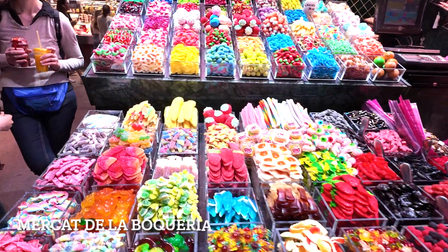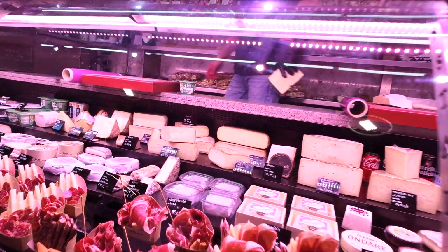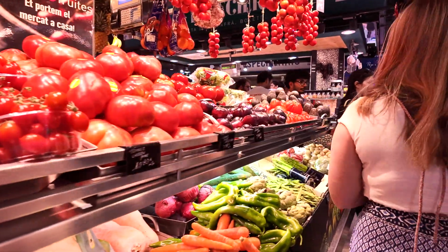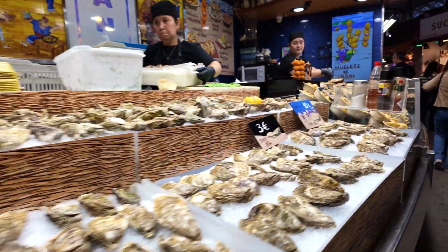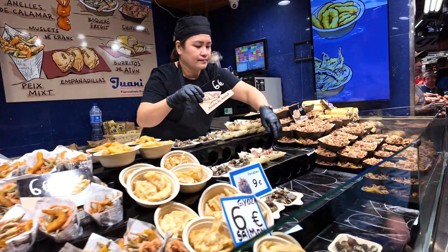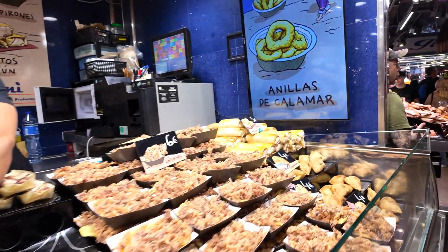If you're a foodie, listen up. Just off La Rambla is Mercat de la Boqueria, which is a huge public food market. You can get everything here, from fresh meat, fruit and vegetables, to chilies, to chocolate strawberries, and so much more. It's so vibrant and very exciting for all the senses. It gets super busy, but it's definitely worth a visit.